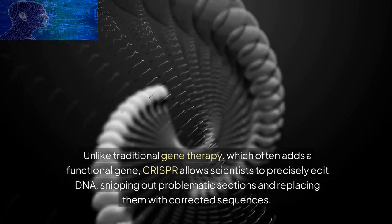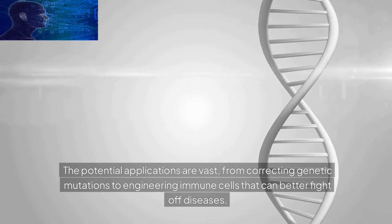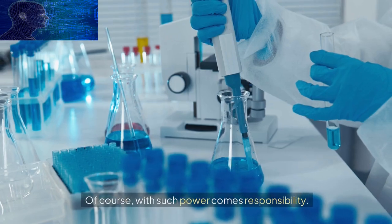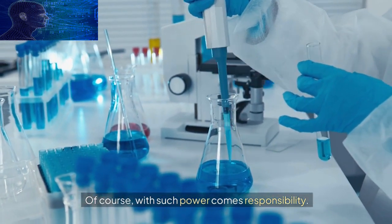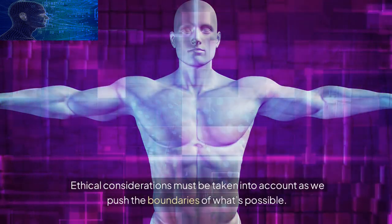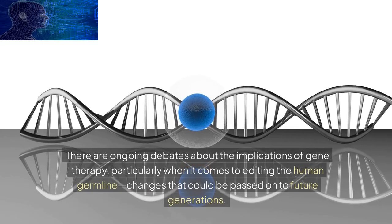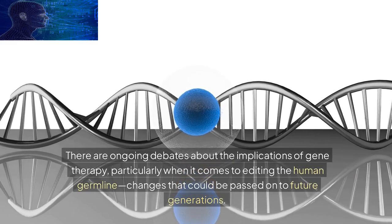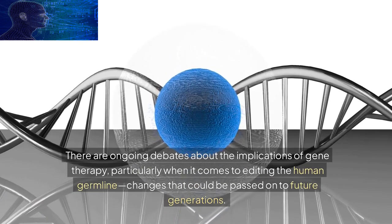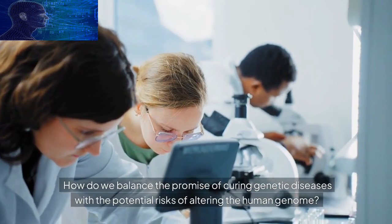Of course, with such power comes responsibility. Ethical considerations must be taken into account as we push the boundaries of what's possible. There are ongoing debates about the implications of gene therapy, particularly when it comes to editing the human germline, changes that could be passed on to future generations. How do we balance the promise of curing genetic diseases with the potential risks of altering the human genome? These are questions that researchers, ethicists, and society as a whole must grapple with as we move forward.